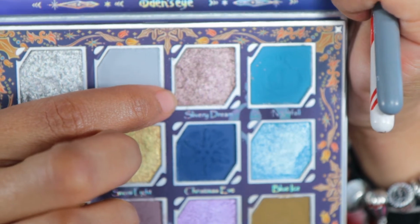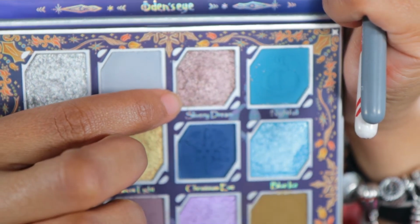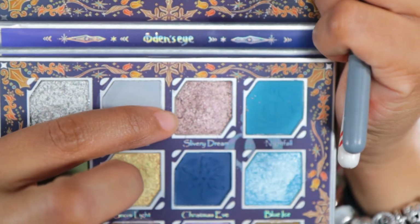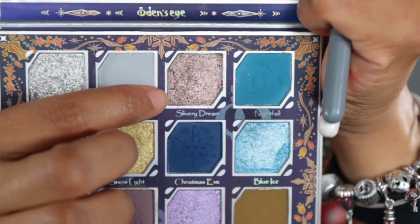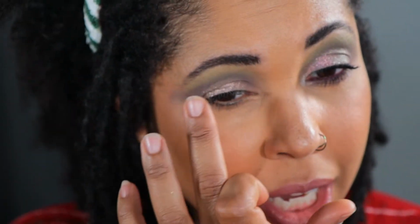Okay, I'm taking this shade called Slivery Dream. It's Slivery Dream or Silvery Dream. I guess it's supposed to be Slivery Dream. But okay, I'm taking that on my finger. Let me know if you know, because I don't know. This is a beautiful sparkly shade. You can definitely spray this because you are going to get a little bit of fallout. I did spray the other eye, but I didn't bring the spray over, so.